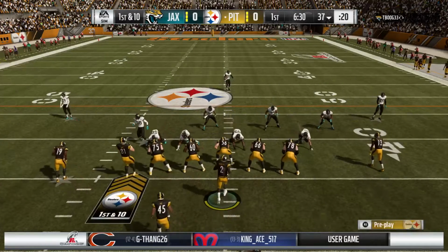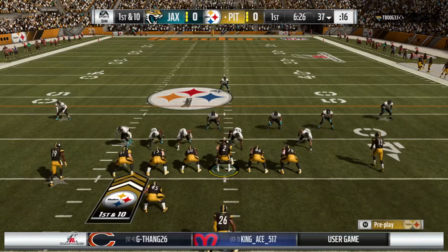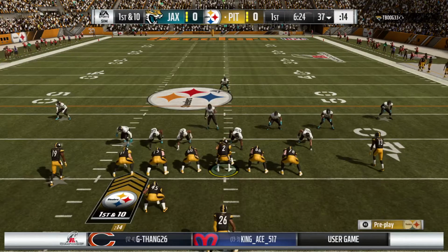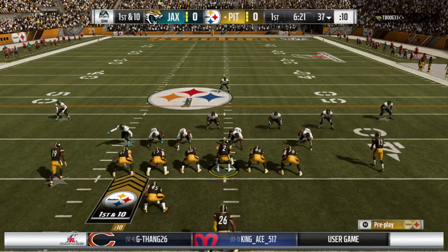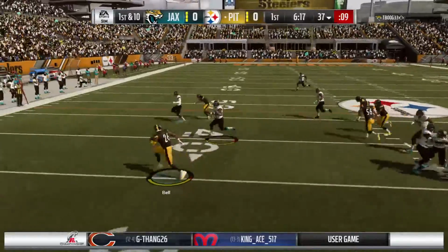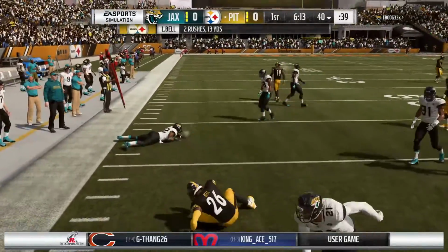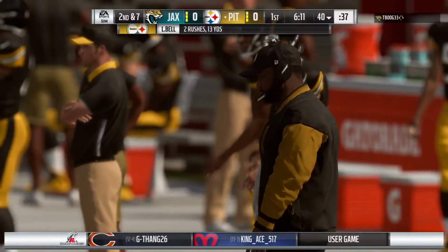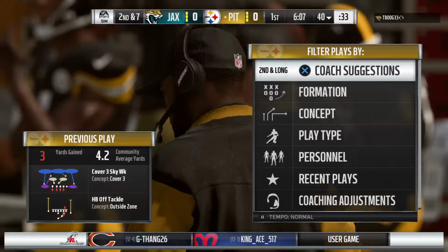Line of scrimmage, the 37 on 1st and 10. Watch it now! And they'll keep it on the ground with Bell. And a good swarm to the football defensively as they get him down at about the 40. 3 yards on the pickup there, and it'll be second down.